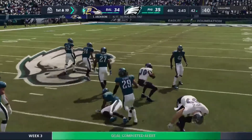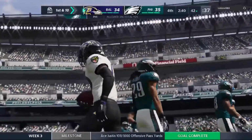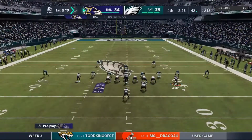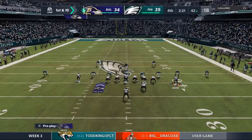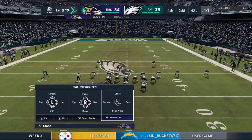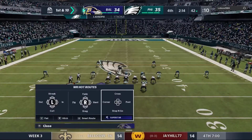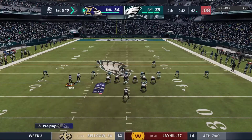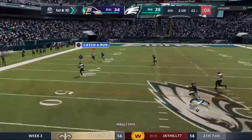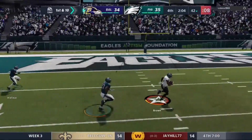And they get him down, but not before he takes it across the 40-yard line. Successful start to the drive, 17 yards, and moves the sticks. First down. They'll throw on first down with Jackson. He's going deep for... It's caught inside the 25.